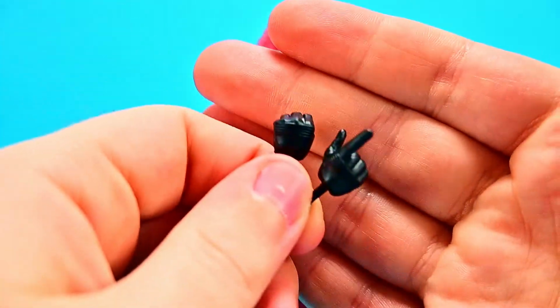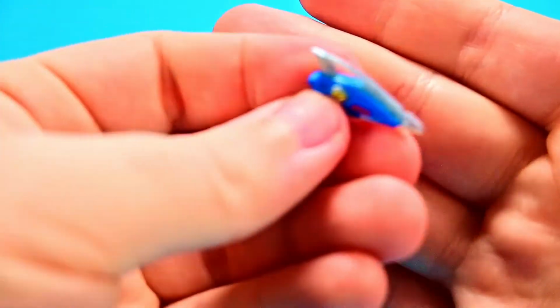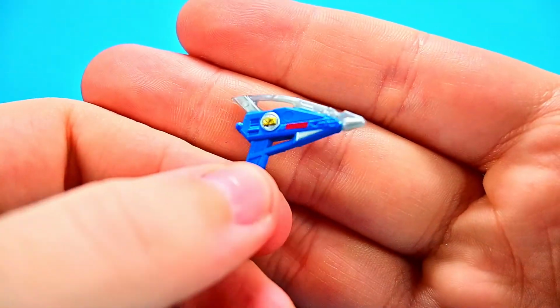And for more accessories, we get some additional hands. So we have a hand with a pointing finger and then a fist hand. And for weapons, we get their signature Astro Blaster, the gun that all the Rangers come with.